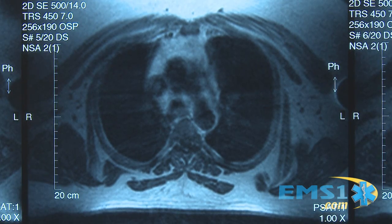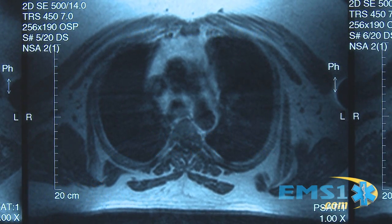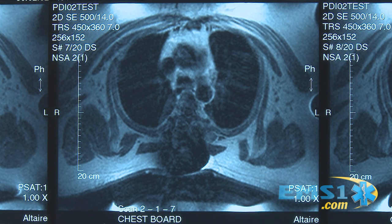The first MRI image shows a patient laying flat on a CPR board. We can see the larger body mass surrounding the chest cavity as well as the diffuse surface area across the bottom of the image. And while the CPR provider may be able to provide the proper rate of compressions, it is difficult to assess if the depth and force are adequate enough to actually compress the heart due to this diffuse surface area. Now, in contrast, let's take a look at the same patient positioned on the BariBoard.